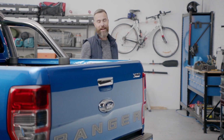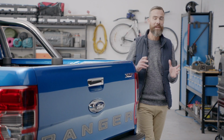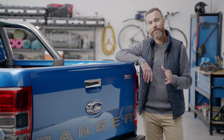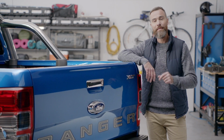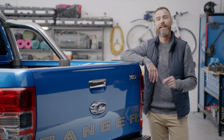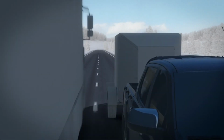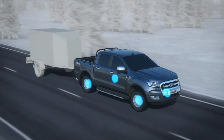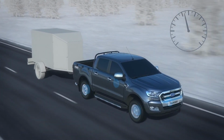Having the strength and grunt to tow a big trailer is one thing, but what you need most is control. Whether it's a light or heavy load, the Ranger can tweak its transmission to suit, and that means you're always in the right gear at exactly the right time. Then there's trailer sway control. This detects any unwanted trailer movement and brakes individual wheels to minimise that dreaded snaking movement.